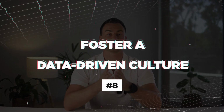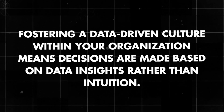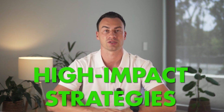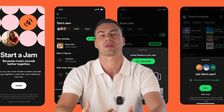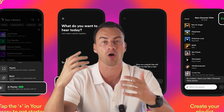So, on position number 8, foster a data-driven culture. Fostering a data-driven culture within your organization means decisions are made based on data insights rather than intuition. This involves actively testing growth channels and activities to identify what works best for your product, using data to focus your efforts on high-impact strategies. Additionally, invest in tools and training to empower your team to effectively collect, analyze, and act on data. Drawing inspiration from Spotify's mastery in using data to craft personalized playlists, we are reminded of the power of historical success stories in shaping our go-to-market strategies.